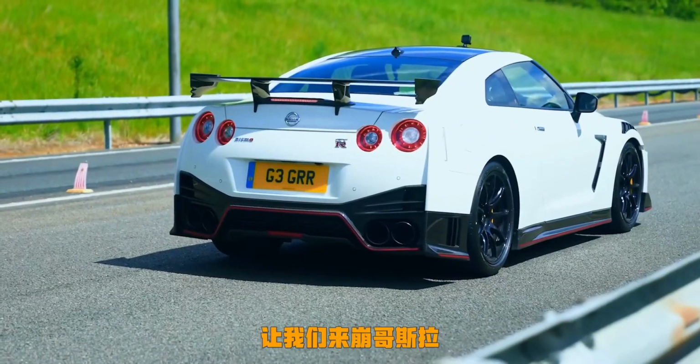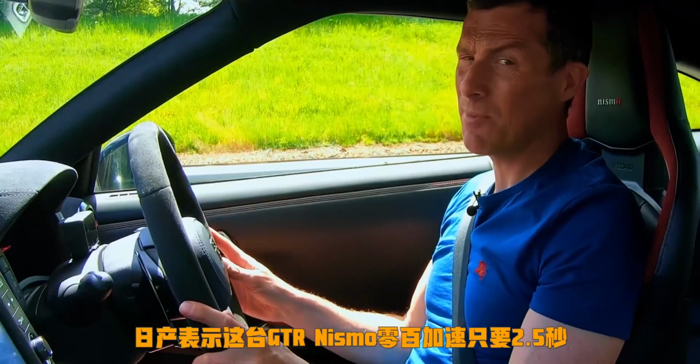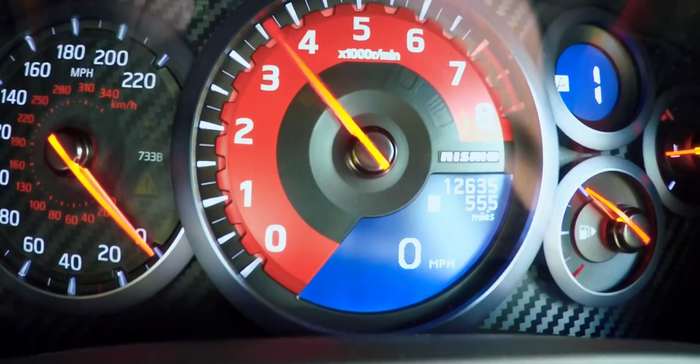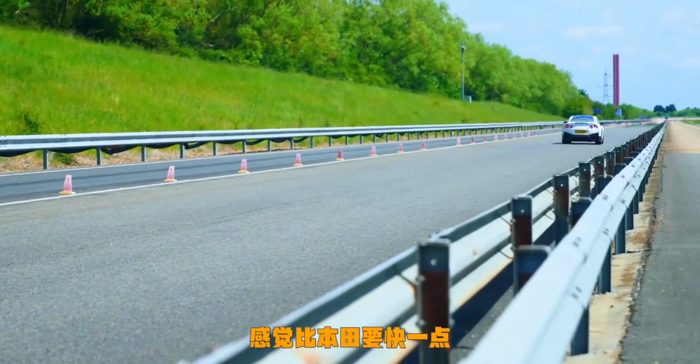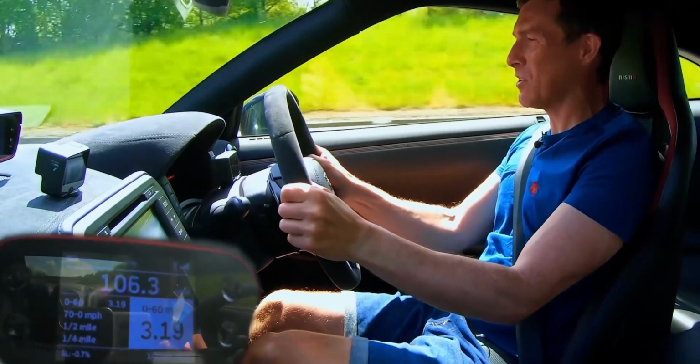Okay, now I'm going to launch Godzilla. So Nissan says this GTR Nismo will do 0 to 60 in 2.5 seconds. Launch mode. Feels quicker than the Honda, but not by much. 3.19 to 60. What's the quarter mile going to be?